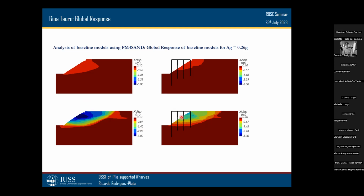If we place a wharf, we can see again the pinning effects, so the restraining effects of the presence of the wharf, but this picture in itself doesn't tell the whole story. Actually, the wharf fails. The curvature in this pile, the demand on this pile, is sufficiently high to reach failure, and it is a kinematic driven failure. It's driven by lateral spreading.